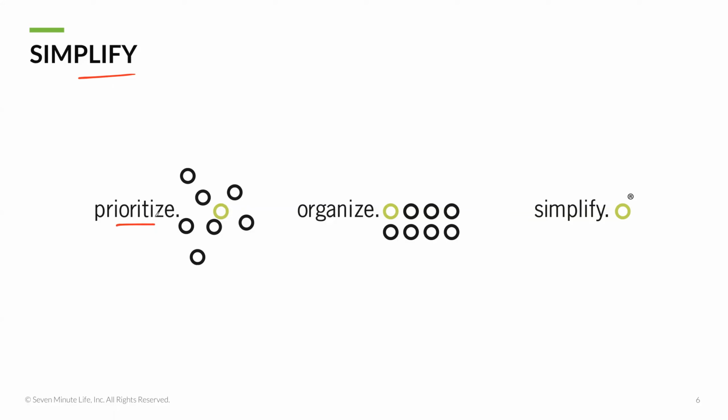Prioritize has to do with our personal lives and also with our business lives. As you look at this image, we see people all the time that have so many things going on that they feel like their life is chaos. And they're looking at all these things, trying to figure out what's most important, what they should focus on. And that's what we do: we help you prioritize the most important things.